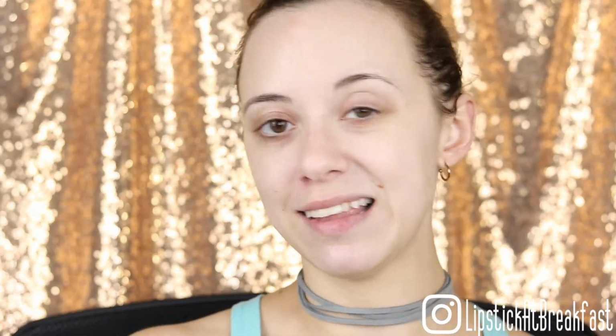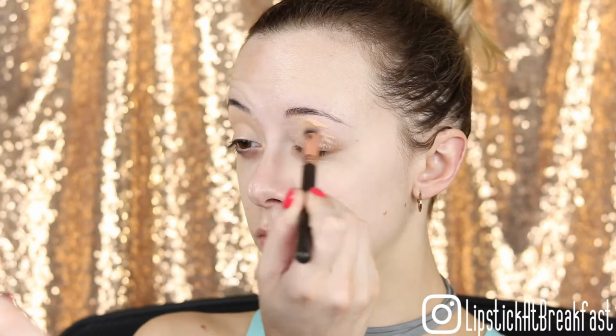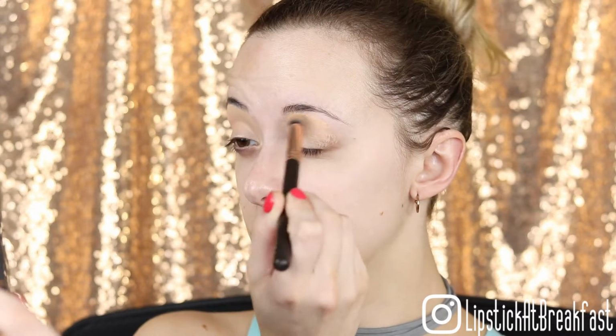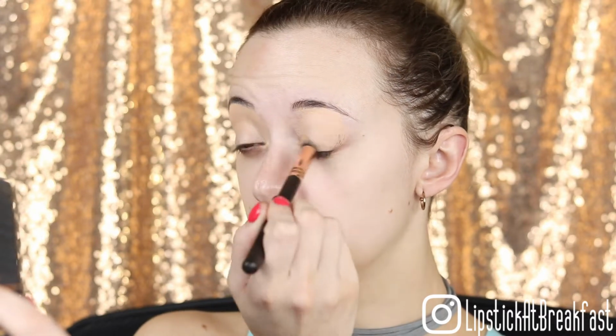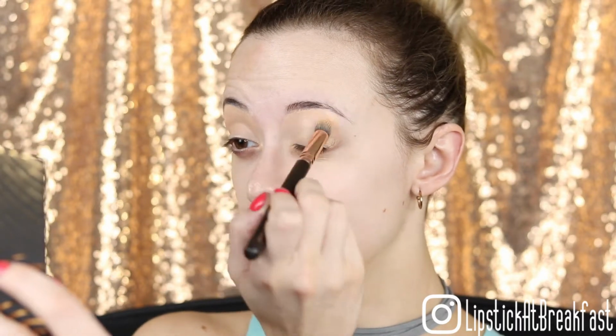And this is in the shade Light Ivory. This is not a suitable shade for my actual skin, but I find this makes a great eye primer. It sets down really well. You don't have to powder it to get it to set in order to start blending anything over it, but it's still tacky enough that your shadows will stick to it better.